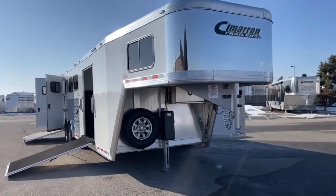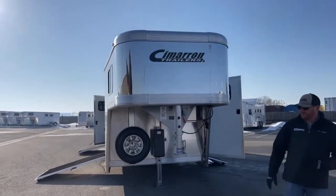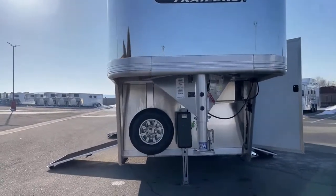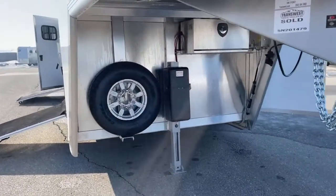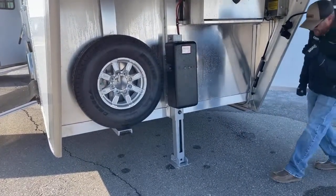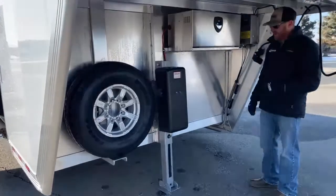So let's start up here. The lady and her daughter are gonna be doing a lot of the traveling with the horses themselves. And one of the very first things on one of these trailers is a hydraulic jack. As you can see, it's the single leg electric over hydraulic jack. It's a lot more responsive than your electric jacks are, and it also has the manual override. So when this lady and her daughter are traveling, boy, it's really nice to reach up and push a button and up and down this trailer goes.